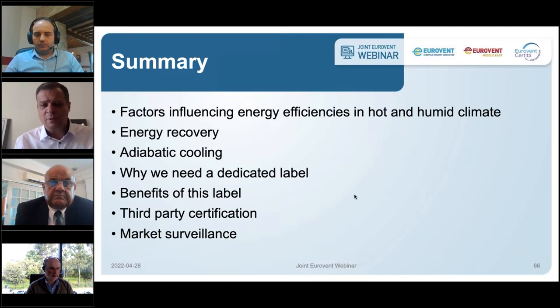And from a market surveillance perspective, I believe third-party certification is also a good solution. We are talking about a product which is so complex and individual, based on the requirements, on the configurations, on the location it's used, that it will be impossible to come up with a one-off test which tells you all. So making use of third-party certification is also a solution to have a form of market surveillance in place if you have technical regulations for ventilation or for air handling units.